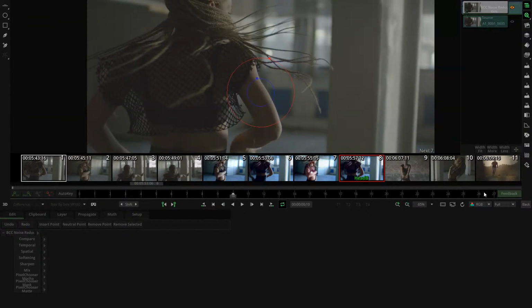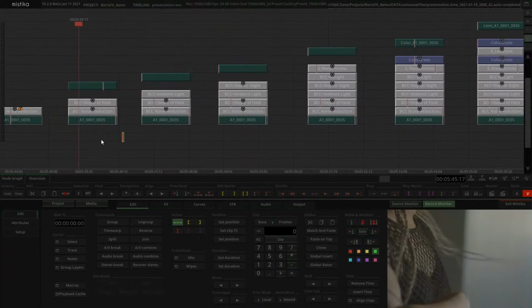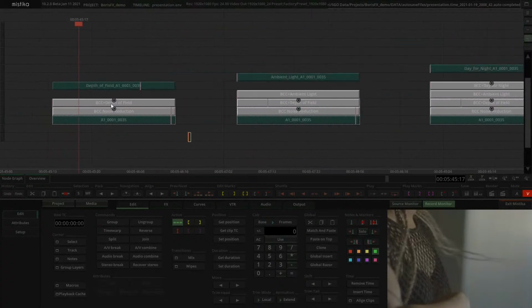All right, so this is the noise. Then I jump to the creative part by using the Boris Continuum depth of field. Now you will see in the whole presentation that I'm using quite a lot of effects from Boris Continuum with the plus in here. Those are part of the new suite of 2021. And let me tell you guys, some of them look very simple at the beginning, but they are extremely powerful and extremely useful for finishing tasks, as we will see.